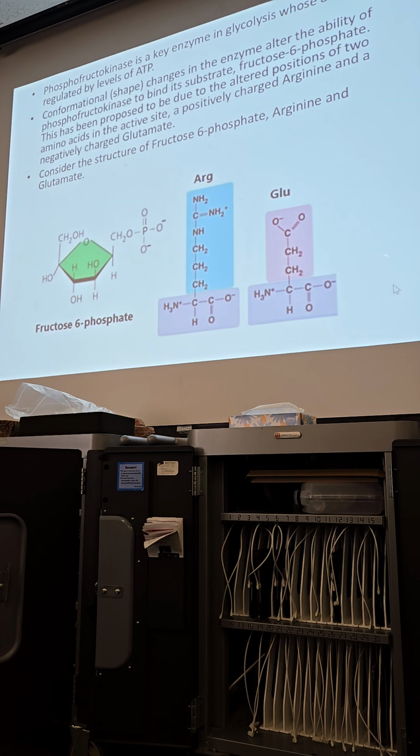Okay. Talk to each other. I put A, I don't know. I think it's either A or B because the ATP is negatively charged and arginine has a positive charge. Okay, I'm going to give you a hint. It's not A.